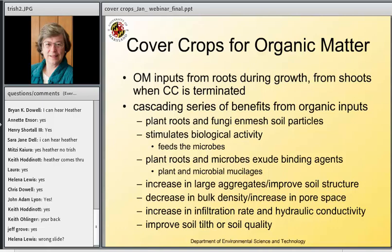Of course, the plant roots themselves and the fungi actually can physically wrap themselves around some particles and hold them together. But the real critical thing is soil microbes live in a state of near starvation, and when you add an organic carbon material, those microbes are going to use that as a food source. And we start this wonderful cascade of effects that flow from feeding your microbes. Both plant roots and microbes exude materials that various scientists have called binding agents or cementing agents, things that hold particles together. Right? Many people call them mucilage.